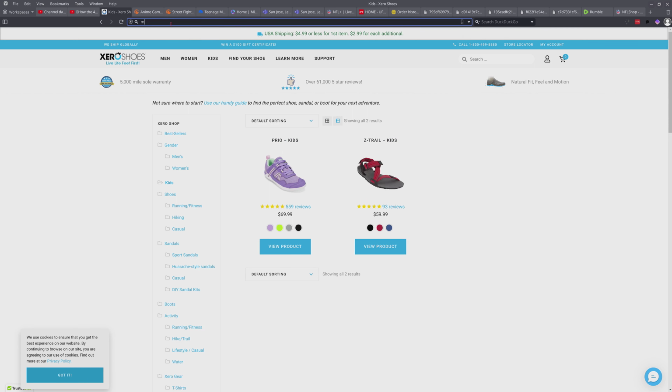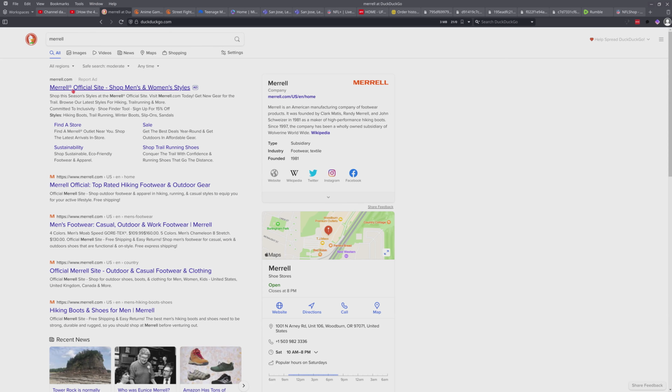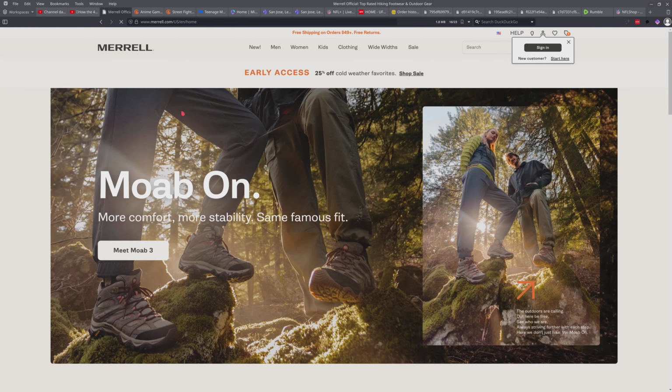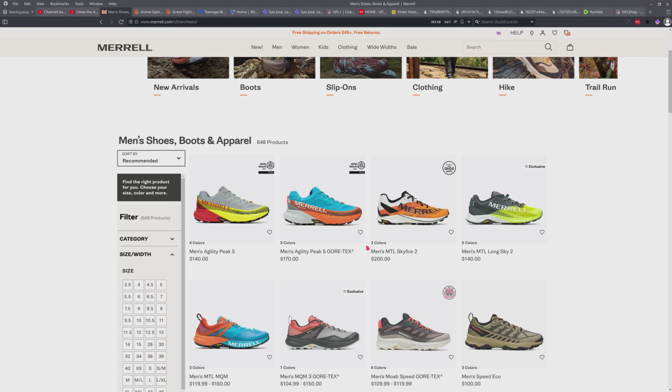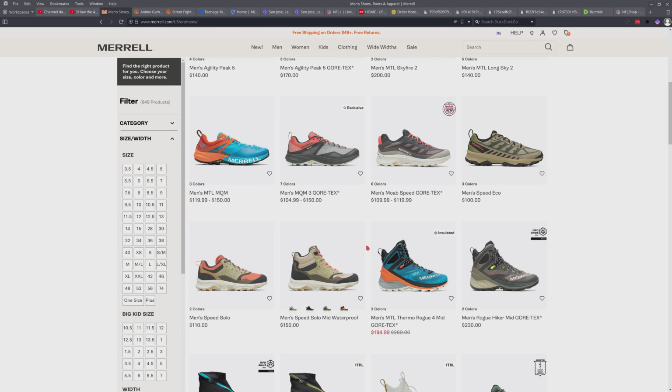I'm going to just do a Duck Duck Goose of Merrell. Yes, I call it that. Duck Duck Go doesn't have the ring to it. I just use Duck Duck Goose to be funny. So Merrell. This is the other one. I'm going to go men, see what their options are, see what their pricing ranges are.